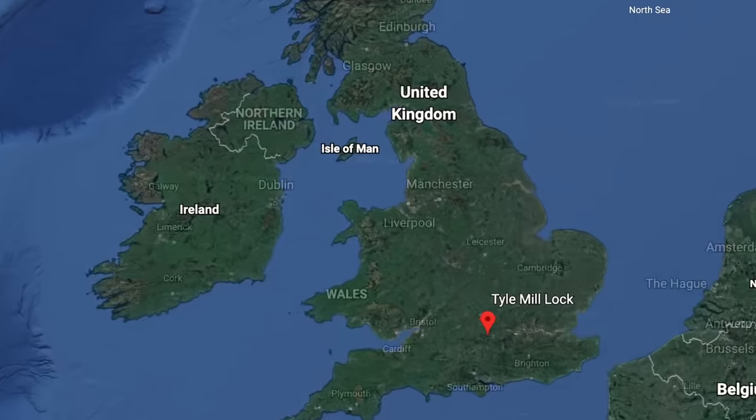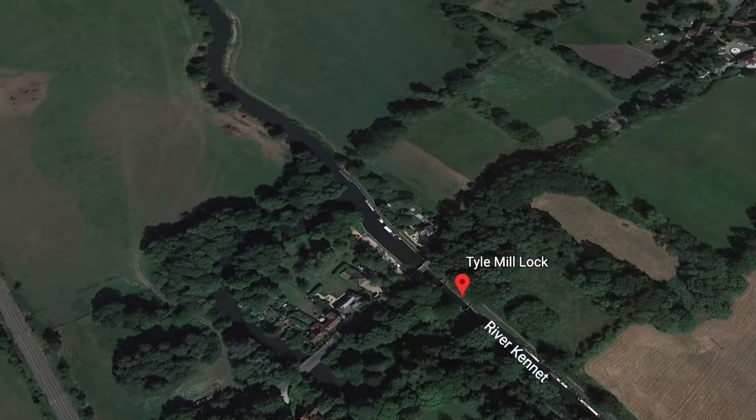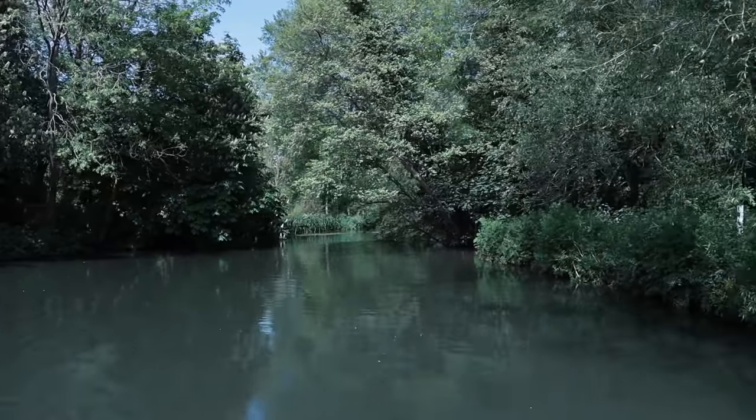We're at Tile Mill Lock, but I am in absolute agony. I've had a stiff neck for a couple of days, and yesterday it just got worse. I can't move my neck any more than that. It's like a really sharp shooting pain. A bit crippled today. Sun's coming out. What time is it? 20 past 10. I thought it was 20 past 8. It's when we started to think about moving.